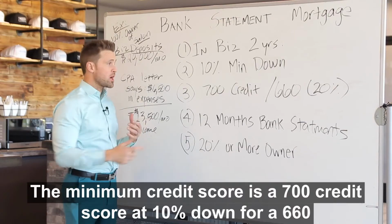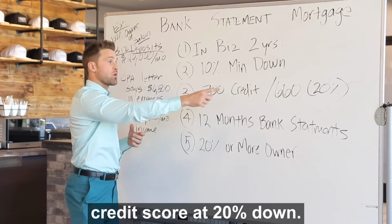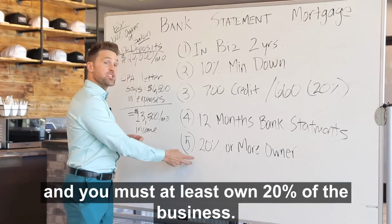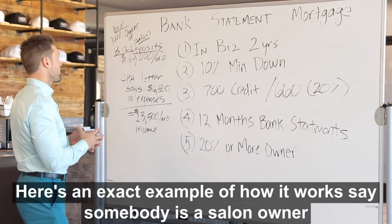Thirdly, the minimum credit score is a 700 credit score at 10% down or a 660 credit score at 20% down. You must prove your deposits over 12 months of business bank statements, and you must at least own 20% of the business. Here's an exact example of how it works.